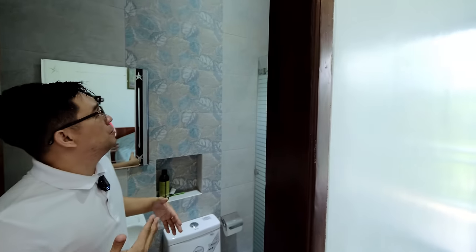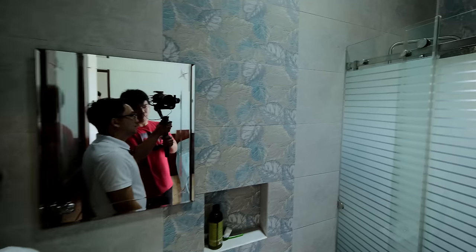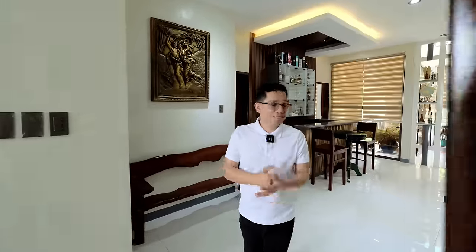This is the bathroom area, and then I love the bathroom tiles. So beautiful. Right? Come in, take a look. Look. And then the shower enclosure. Perfectly designed.